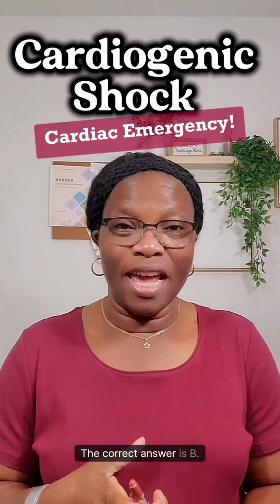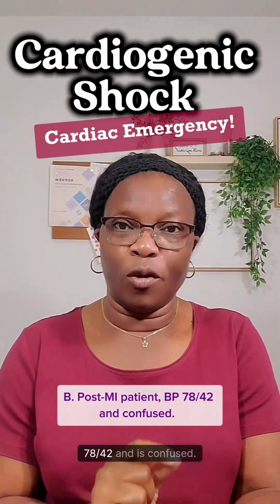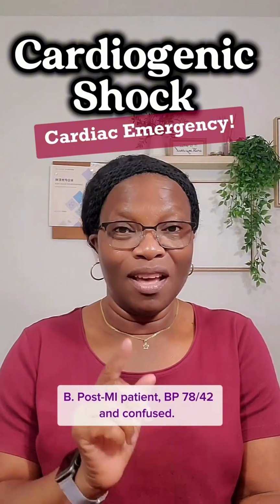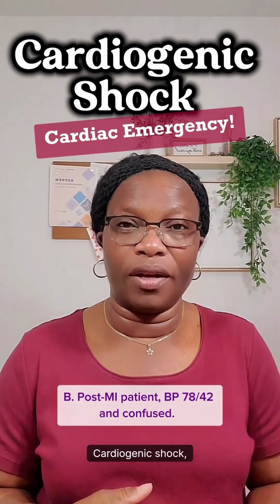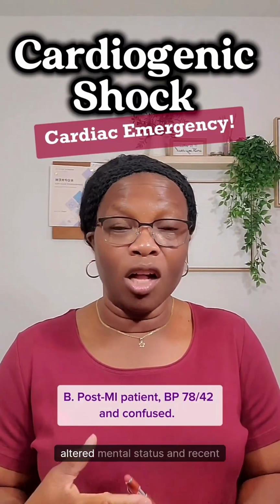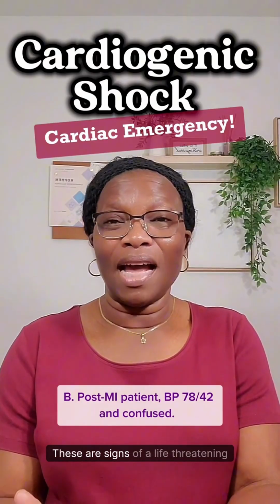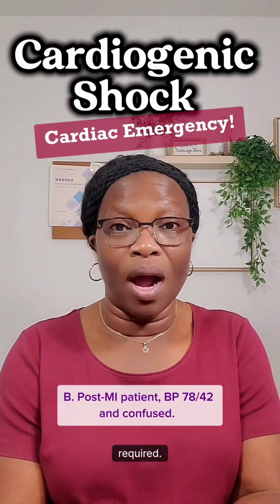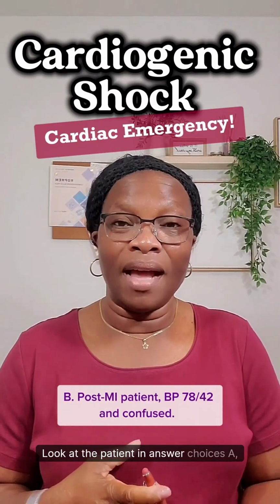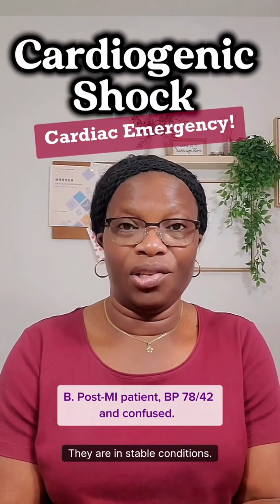The correct answer is B, a post-MI patient with blood pressure of 78/42 and is confused. This is the rationale. The patient is having signs of cardiogenic shock: hypotension, altered mental status, and recent myocardial infarction. These are signs of a life-threatening emergency, and immediate intervention is required. Look at the patients in answer choices A, C, and D. They are in stable conditions.